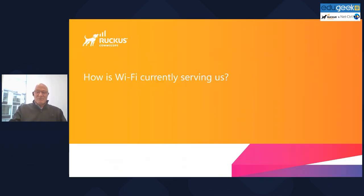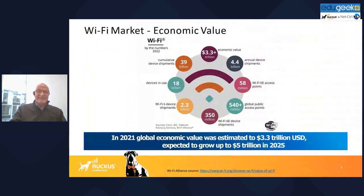So first of all, how is Wi-Fi currently serving us? This is an interesting diagram to start us off on the conversation. There might be some surprises here, but it's depicting both the economic value of Wi-Fi in the marketplace today, which obviously is a huge number, but also the splits between different Wi-Fi versions that are around today. If you look at the bottom left-hand corner, we've got the current Wi-Fi 6 shipments. There's still a lot of Wi-Fi 5 gear and earlier out there, but Wi-Fi 6 has certainly taken over in terms of shipments in the last few years. You can see the numbers of devices and indeed the numbers of access points that are getting out there.